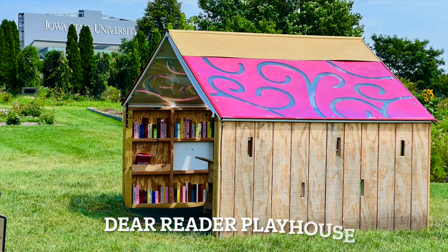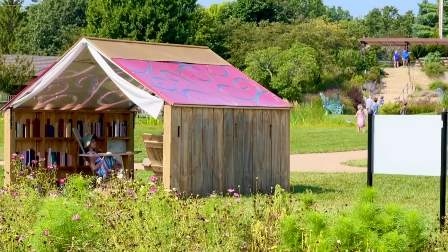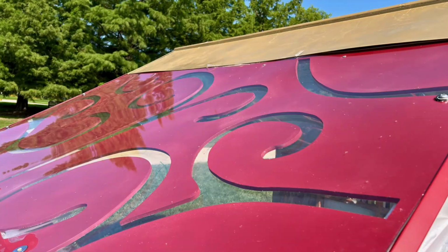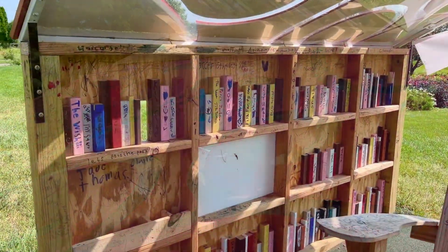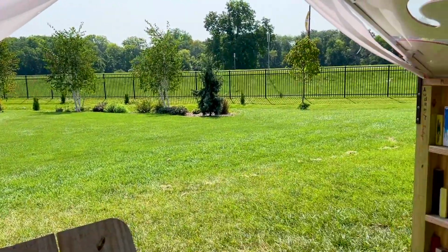This serene playhouse invites children to step into the pages of a book. Its unique design features a metal roof edged with canvas, evoking the image of an open book lying face down. Natural light filters through the cutouts on the roof, illuminating the interior and creating a cozy atmosphere.